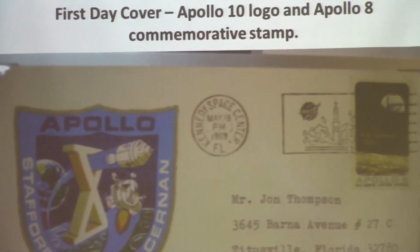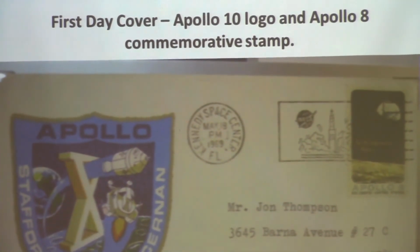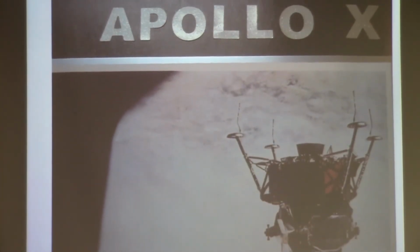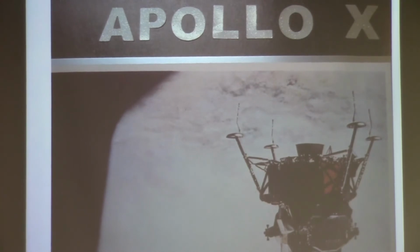And my son got this cover letter, commemorative stamp. We got all kinds of congratulations on that mission. That was a good mission. There was a picture of the LEM as it was deployed for looking around. They didn't do any landing because they couldn't do it at that time.